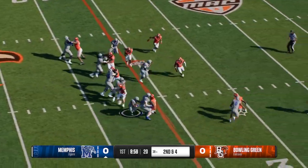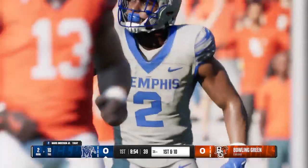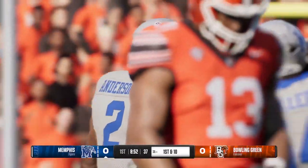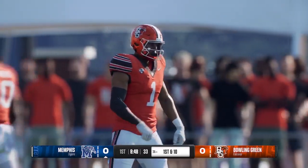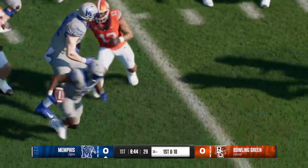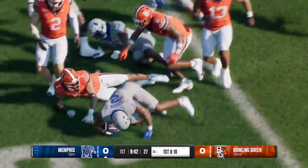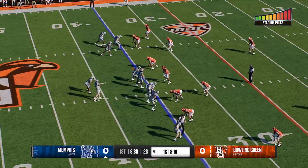Back to the ground with the running back. The Tigers get the first down. And this is a guy that can find you the hidden yardage. That play, he just pushes the pile to get that first down. And the Tigers have it with a 1st and 10.